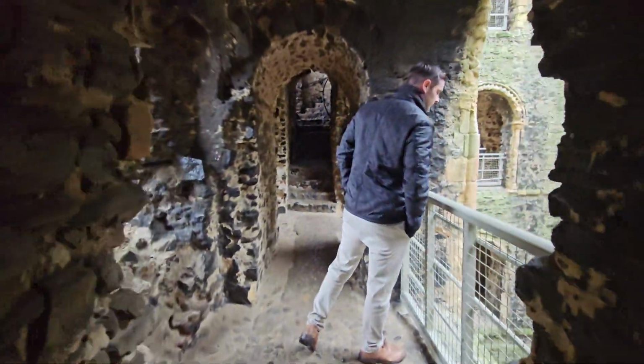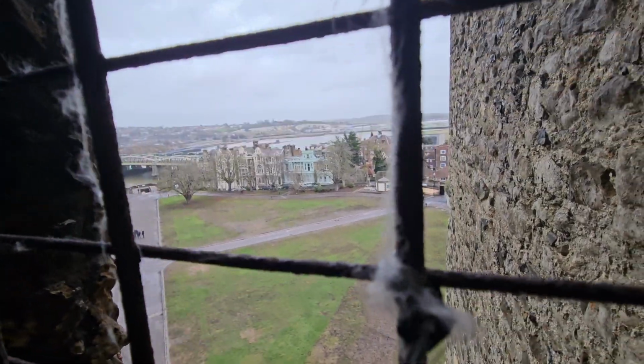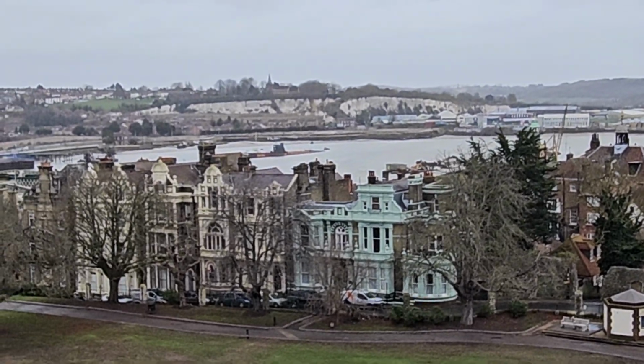And there's that row of Victorian houses that I particularly like out this window. Yeah, they're lovely. See the submarine actually above them. Oh, well, that's it right there, yeah. What a great shot.